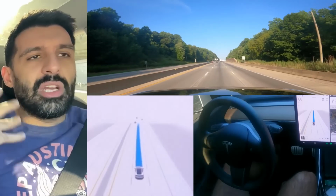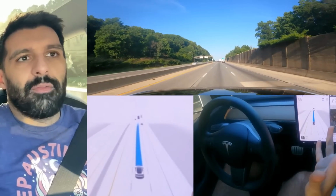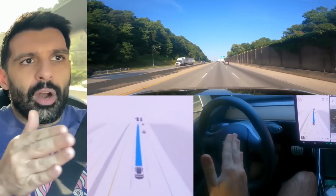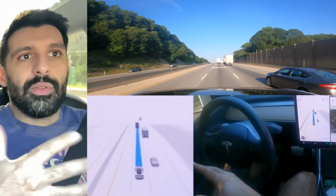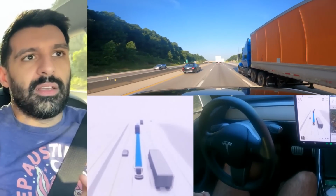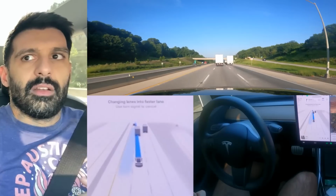And the game-changing nature of that thing is that I have a car that can drive me anywhere in the United States. It really, truly can. There are pockets where it does something weird, or unpleasant, or something that I wouldn't do. That's not necessarily bad, but because I'm in the driver's seat, I'm like, I would have done this differently, right? So like here, I would have been in the left lane already, passing this truck. But this car's like, okay, I'm going to take a little bit longer.